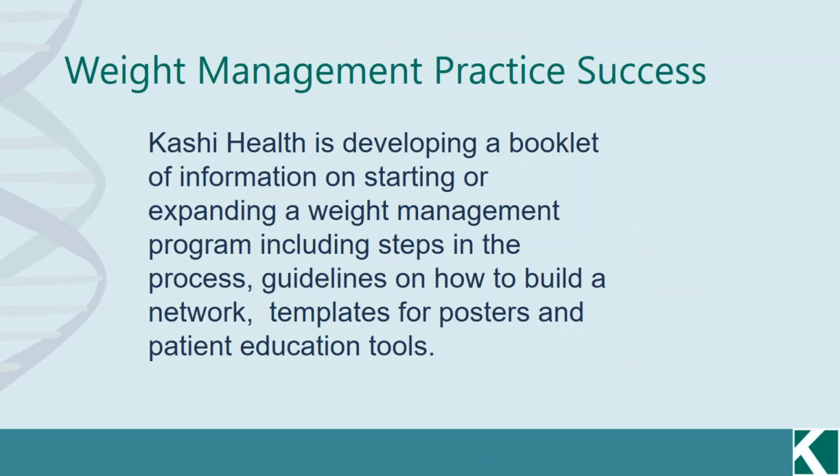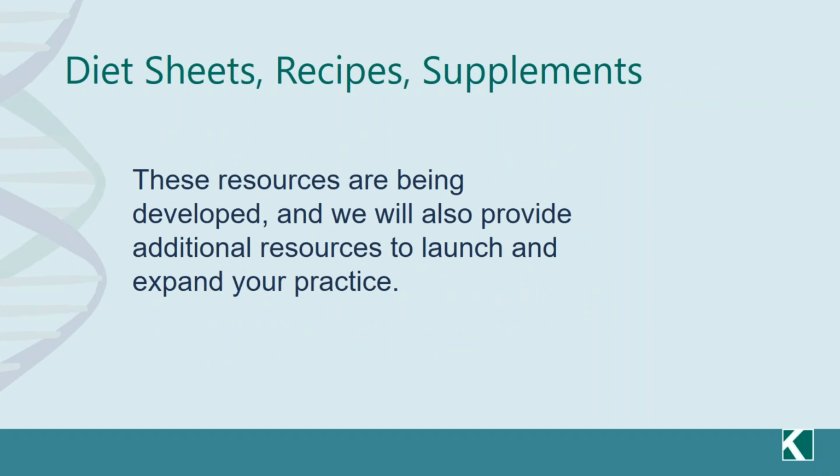At Kashi Health, we are not just dedicated to providing excellent testing services, but in addition to this, we provide resources to improve the success of your weight management practice. Currently, we are working to expand the resources available to our providers by developing additional material to help increase practice success.